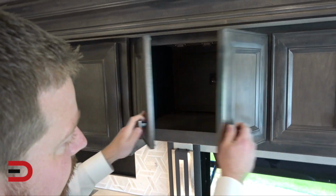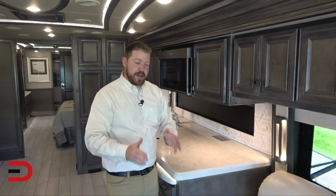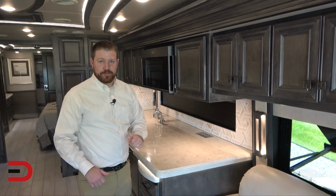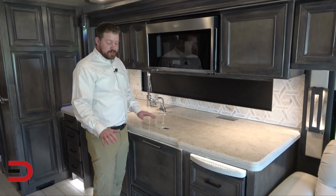They even have an X-ray machine so they can X-ray each piece of wood for inconsistencies and notch out those imperfections so they don't use them. All their cabinets, all their countertops, again, homemade in-house.